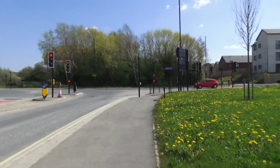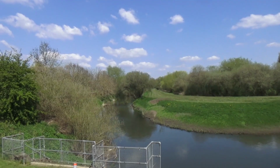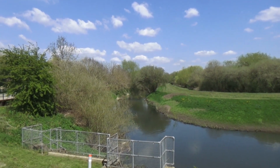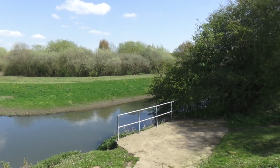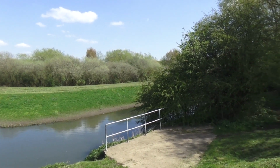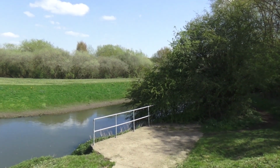I'll just pop across the road and show you the River Rother at this point. So you can see now the River Rother, and that's actually going down towards Catcliffe. On my right hand side, it's coming up from Woodhouse Mill, where you could see that sluice gate which I wanted to show you at the start. And there was a reason. They shut that gate off at that side and flood the fields.